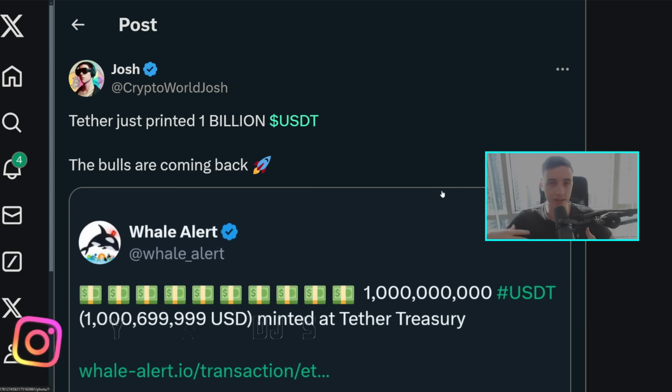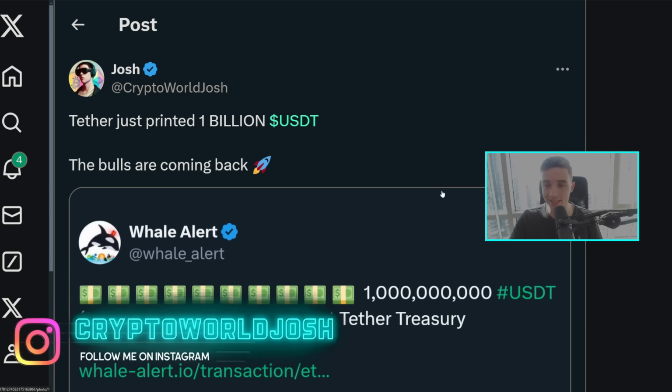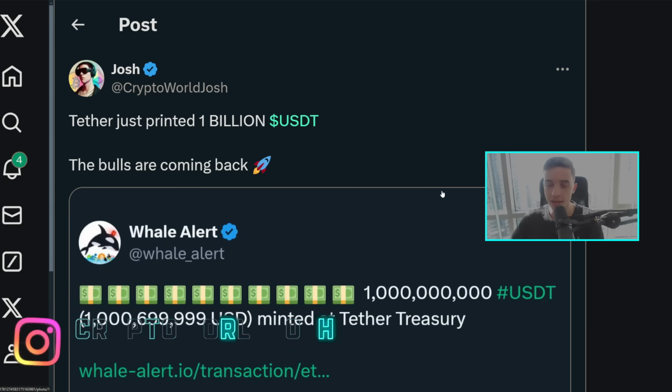And basically when large investors, for example, send actual US dollars to Tether, then Tether has this USDT ready to go send over to those investors once Tether actually receives the actual US dollars in their bank. So just for example, let's say you had $1 billion US dollars. If you sent $1 billion US dollars in a wire to Tether's bank account, basically they can send that 1 billion USDT to your crypto wallet.